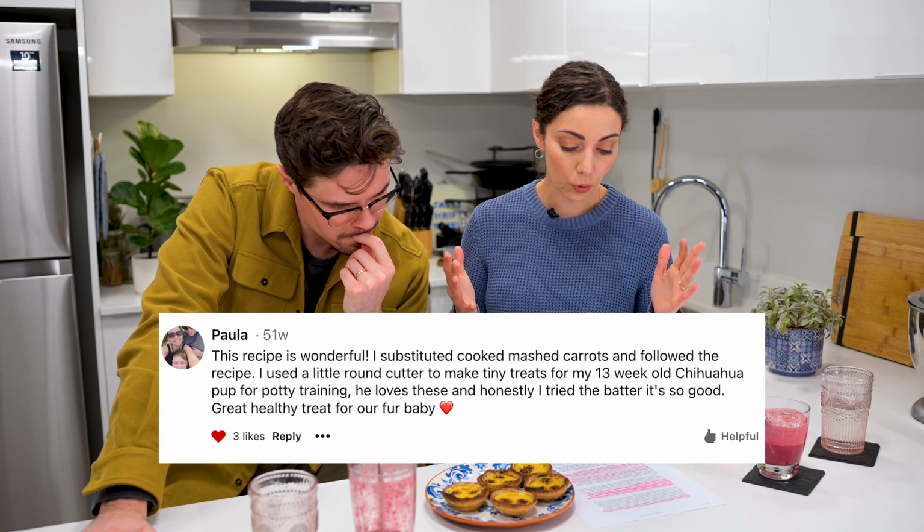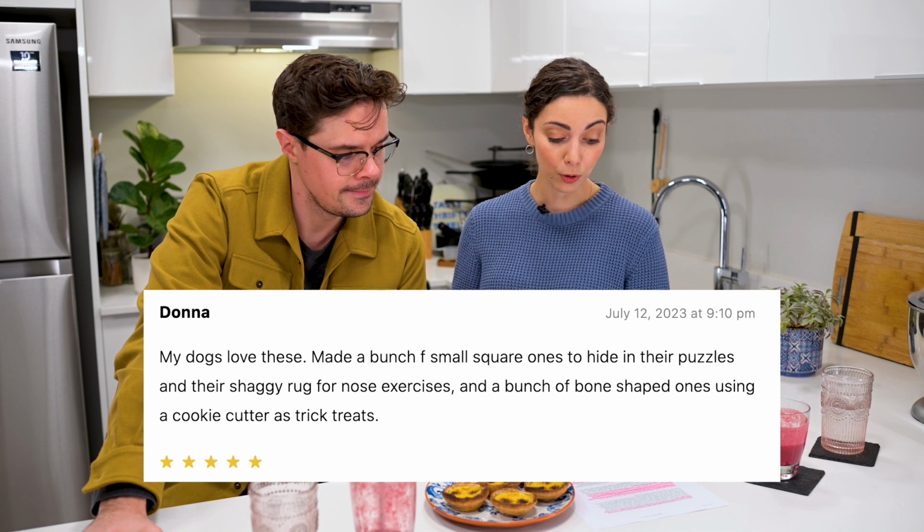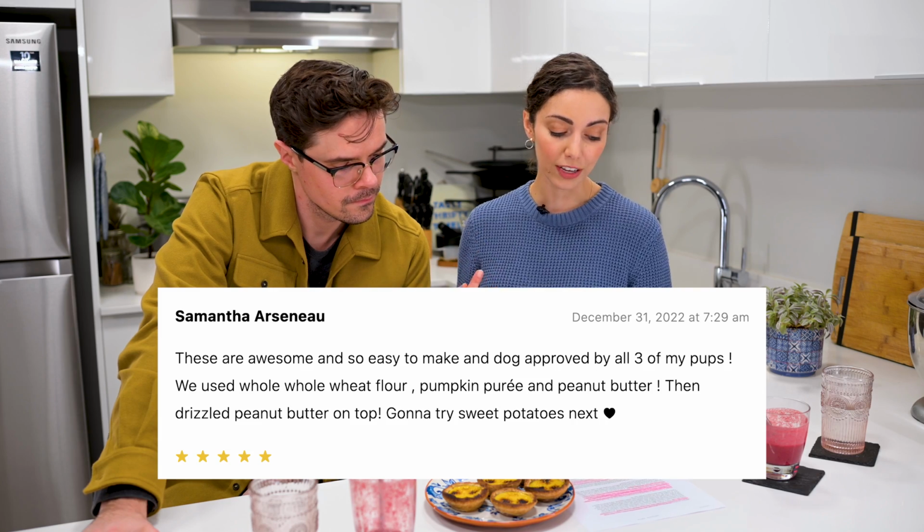Great healthy treat for our fur baby. Made a bunch of small square ones to hide in their puzzles and bone-shaped ones as trick treats. Nice. That's pretty cool. Approved by all 3 of my pups.